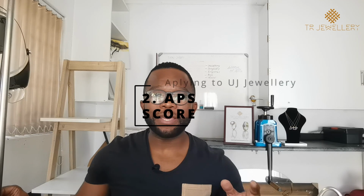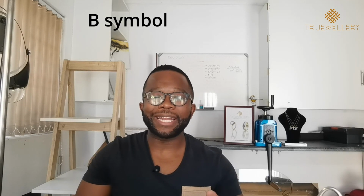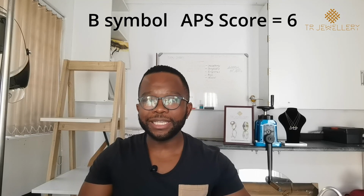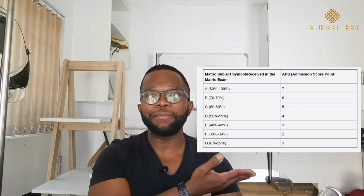Now that you've passed matric, what we do is we look at your APS. Now APS stands for Admission Points Score, and this is what universities use to determine if you will qualify to be in their course or not. Now the APS is calculated using your matric results. How the APS is calculated is we look at each symbol that you received in your final results, and each of those symbols is given a score. So for example, if you score a B for any of your subjects in matric, you will be awarded an APS of 6. And if you score a C for any of your subjects, the APS that will be awarded will be 5. Now this is how all of the subjects that are scored using the APS look like.